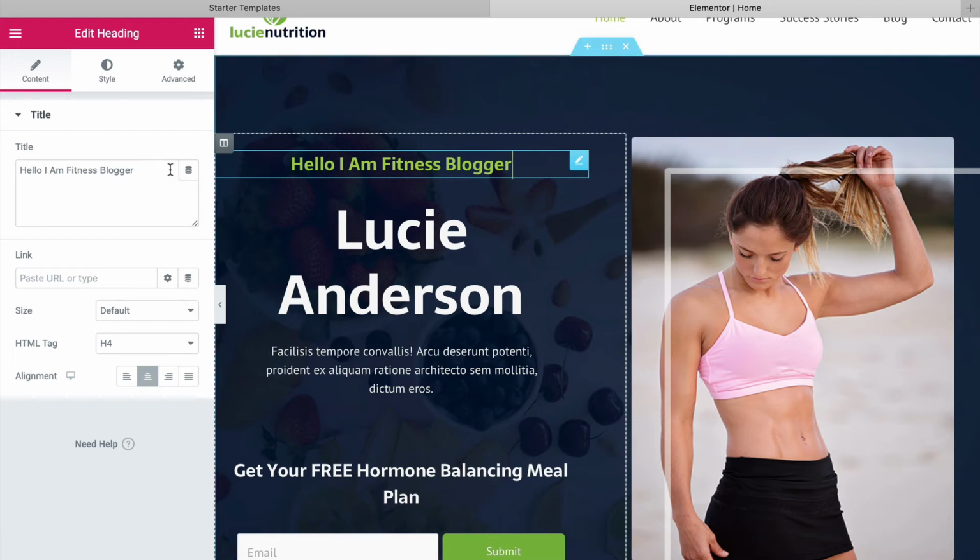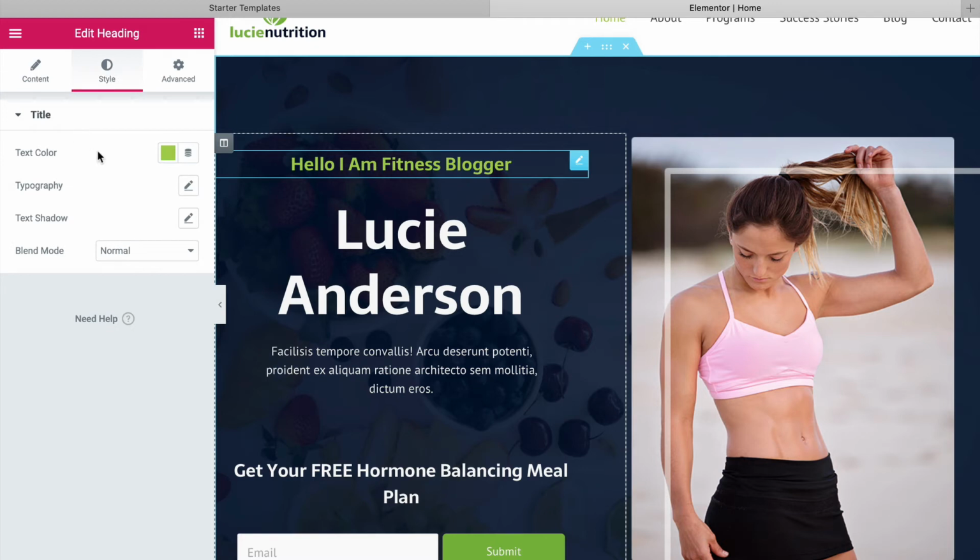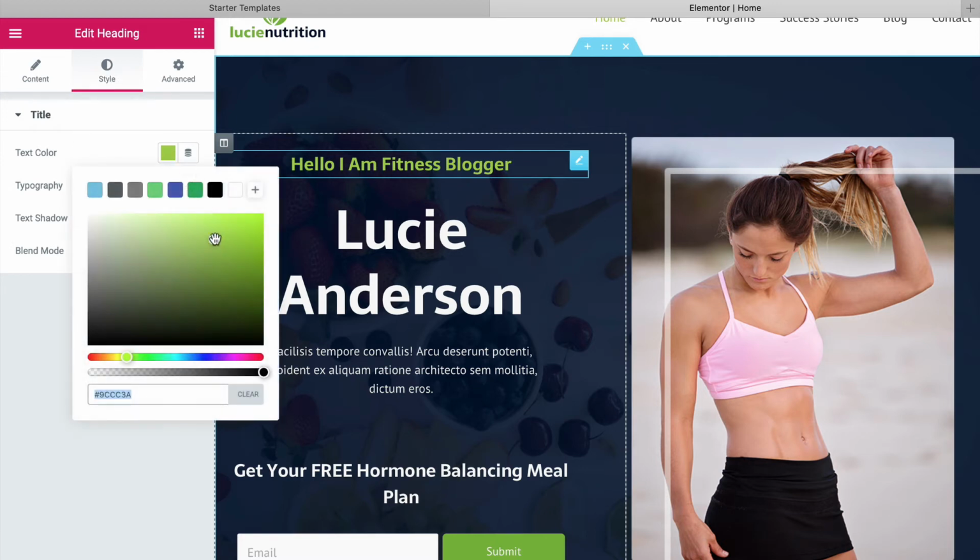And you can also edit the text over here. Click on Style. You can change the text color to whatever you want. Pretty cool.